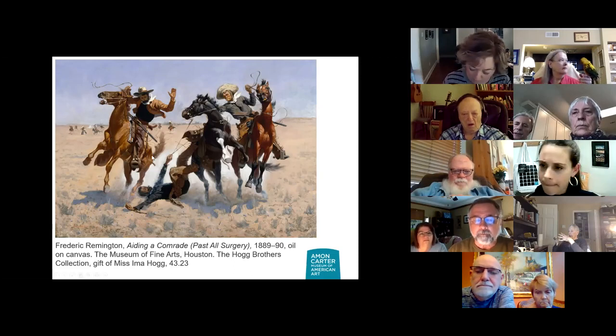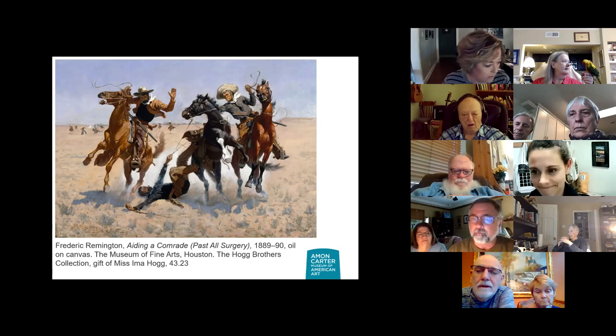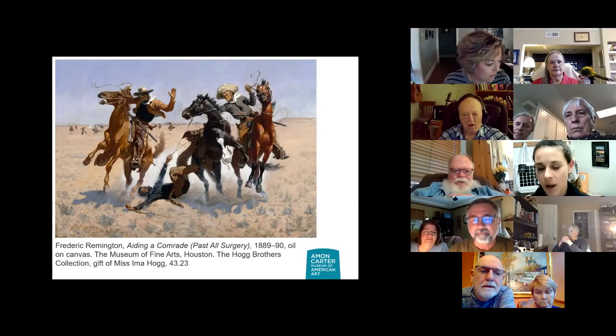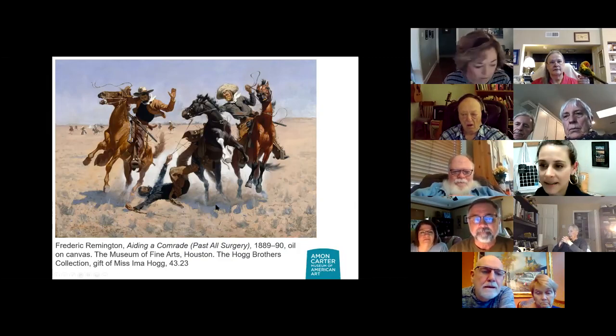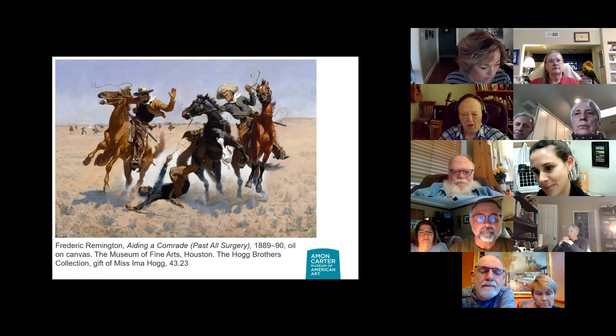So does the note that says past all surgery mean that this guy is not going to survive? That's what we're to assume. Because right now in the scene, what do you think is going to happen? It's that middle of the moment. We have no idea. Is he going to be okay? Is he not? What do you think is going to happen? He's going to get kicked by the horse. Yeah.